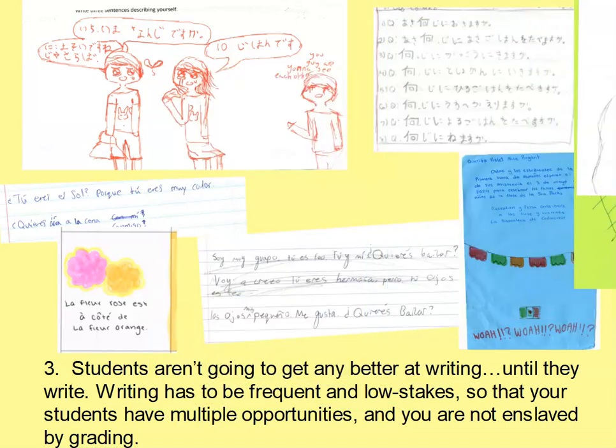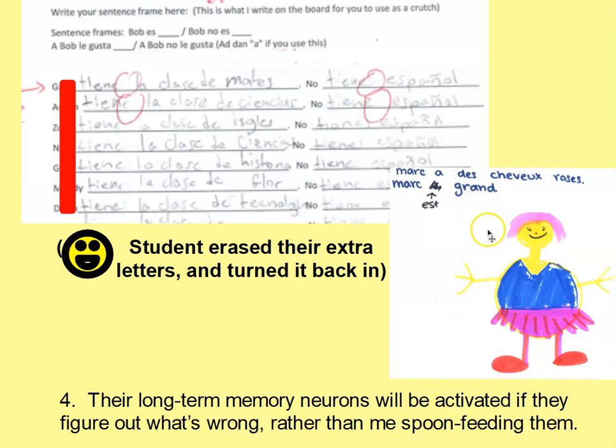So, just different opportunities. All right, so activating your students' long-term memory. If you give them all the answers, if you spoon feed them, if you basically do the work for them, they're not going to remember anything. So when you grade, just circle what's wrong and hand it back to them and let them think about it.